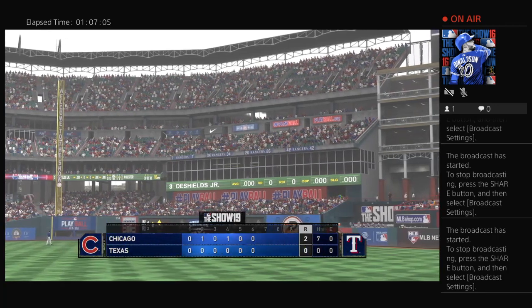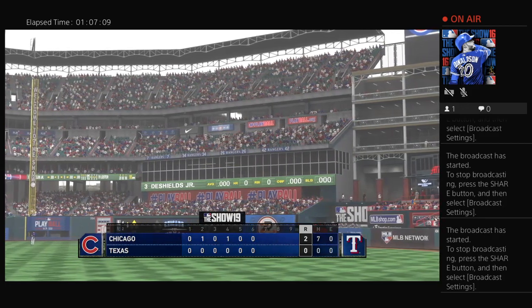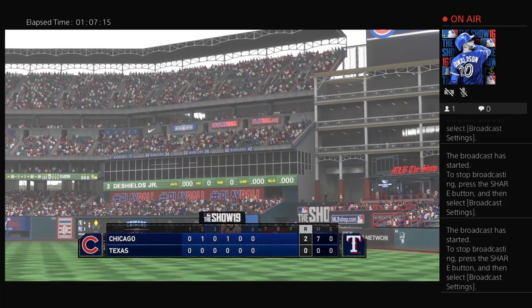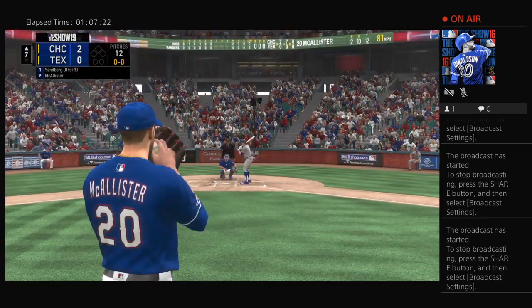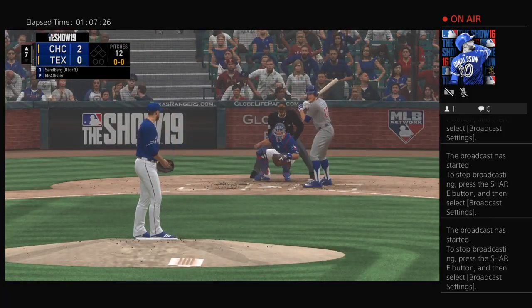Welcome back to Arlington. Getting set for the 7th now with the Cubs out in front. And before the inning gets underway, let's get a look at our game summary to this point. And now back to the leadoff spot in the Cubs lineup. Stepping forward, Ryan Sandberg, 0 for 3 with a couple of strikeouts for him to this point in the ballgame.